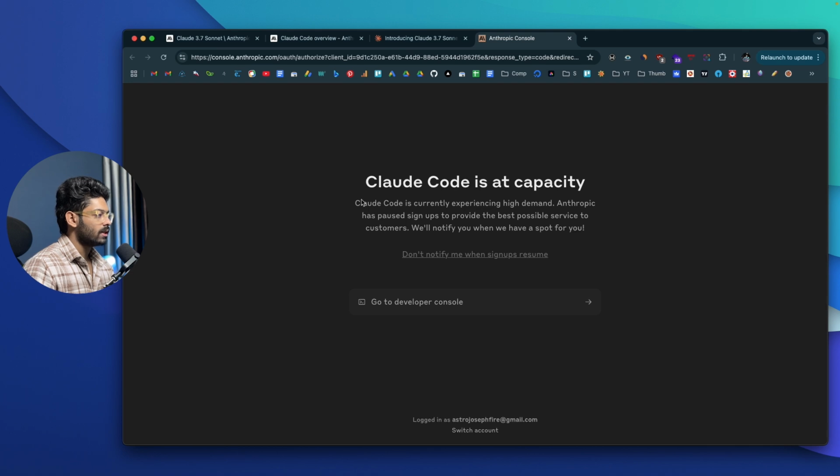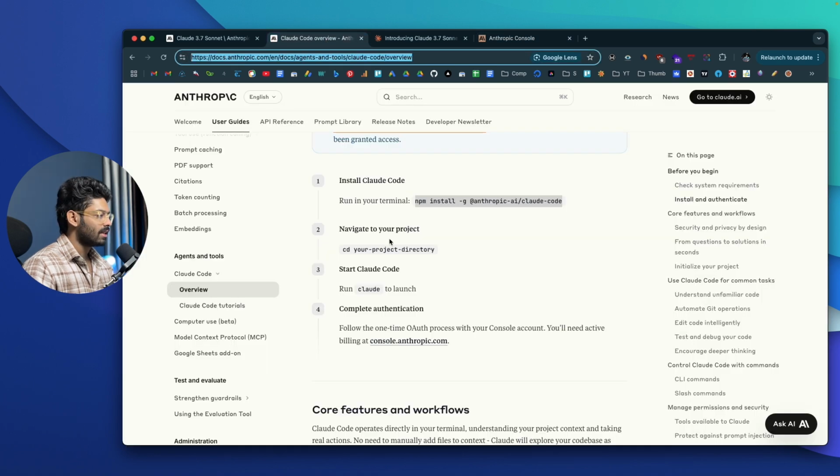Oh no, so it seems like Claude Code is at capacity. Claude Code is currently experiencing high demand. Anthropic has paused signups to provide the best possible service to customers. Okay, so we can't really access Claude Code at this time because they have temporarily disabled registration due to high capacity. That's not what I expected.